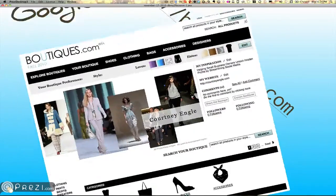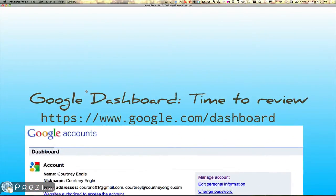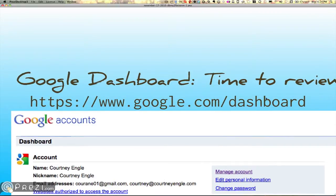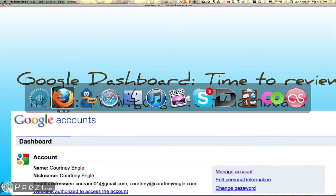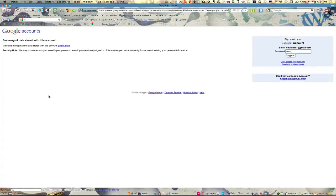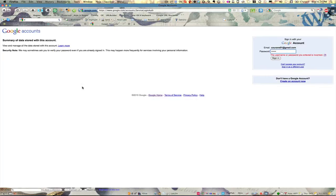Next up we have Google's dashboard. From Lifehacker, it's time to review your google.com dashboard. So if you haven't been into Google lately, head over there now. Let's take a look at our Google dashboard. So it's google.com/dashboard. And when you're looking at this information, what's important to know is seeing all of the different things that Google has on file about you.